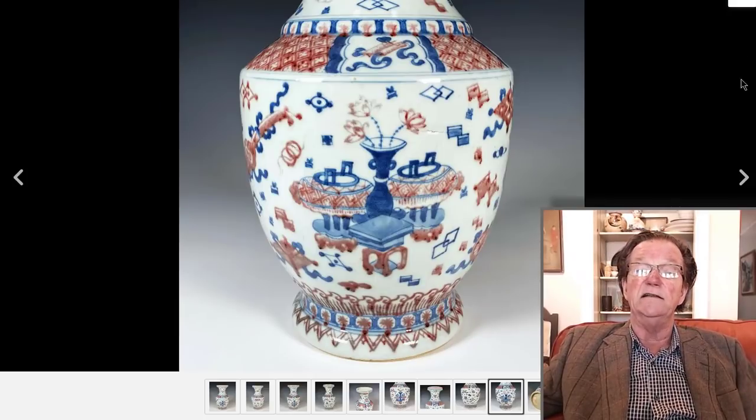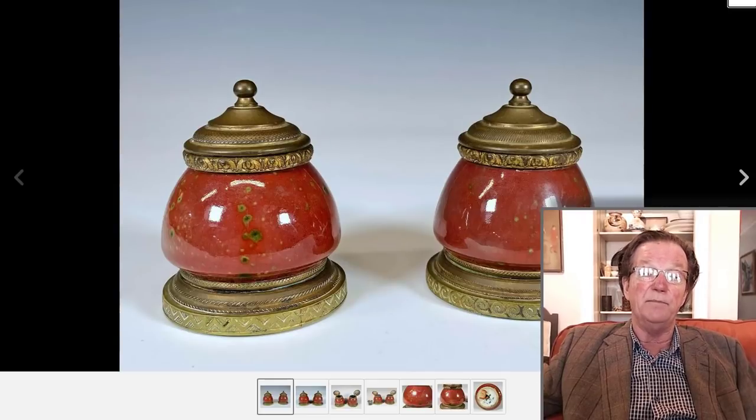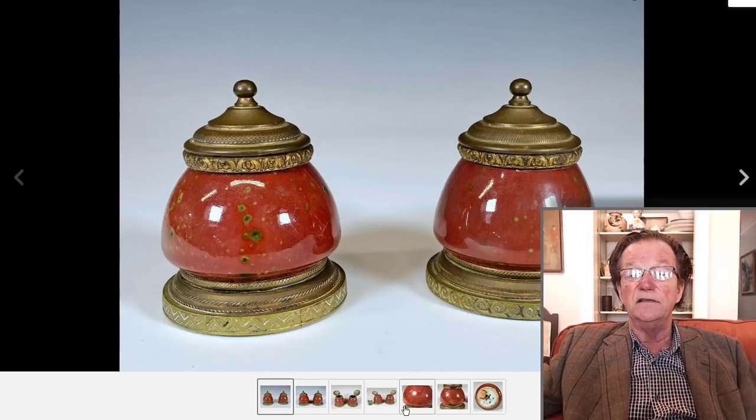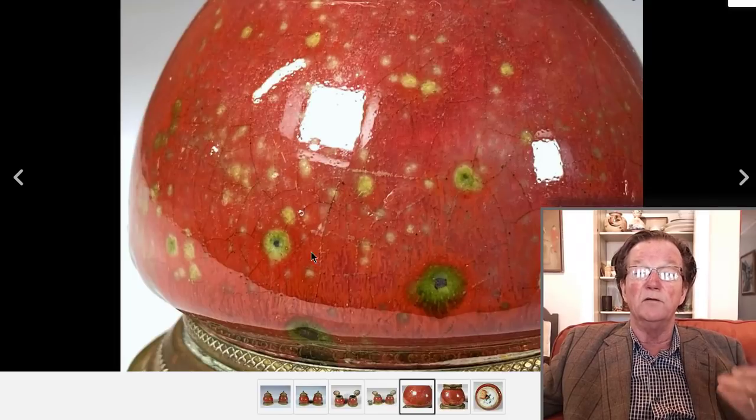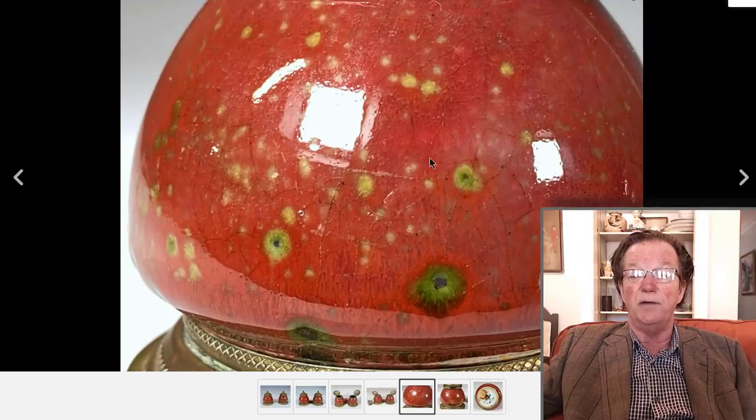And a lot of folks like this. Ended up selling for $2,125. Nice looking vase. And Josh also sold this, and here you have the copper red with the green in it. There it is. This is the result of copper red. Little blushes and changes in the kiln when it was being fired causes these green things to pop out.